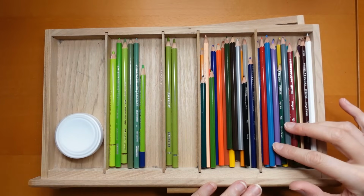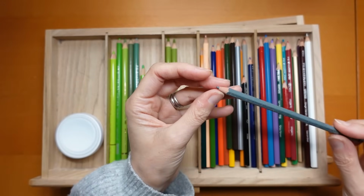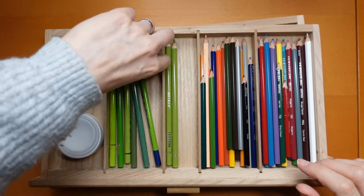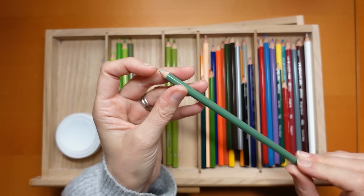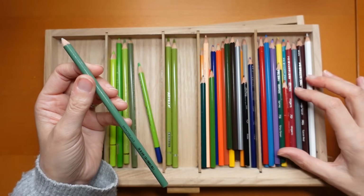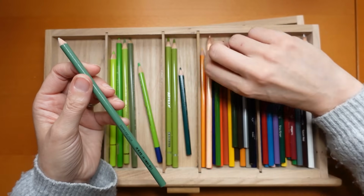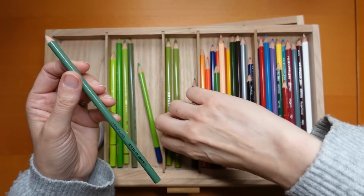This is the full set. I think there's 48, and they sharpen to a very fine point. These aren't particularly well sharpened at the moment, which means you can do all those little details that you can't necessarily do with the regular Prismacolors, which have the thicker cores and don't hold their points so well. In theory it's a good idea, but I find that I don't always have the colour that I want for the particular picture I'm doing. And some of them, like the peach one here, are a bit pale, and because it's hard it doesn't really show up very well.